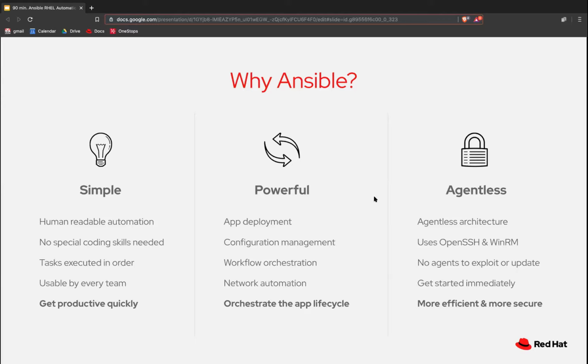So whether it's Linux, Windows, Unix, whether it's a network device, whether it's in the cloud, whether it's on-prem, I've used it everywhere that we've just mentioned, on every kind of platform. And what you're about to see is that it works the same way, no matter what you're doing, what you're pointing it to, what you want it to do. And then lastly, it does play well with others.